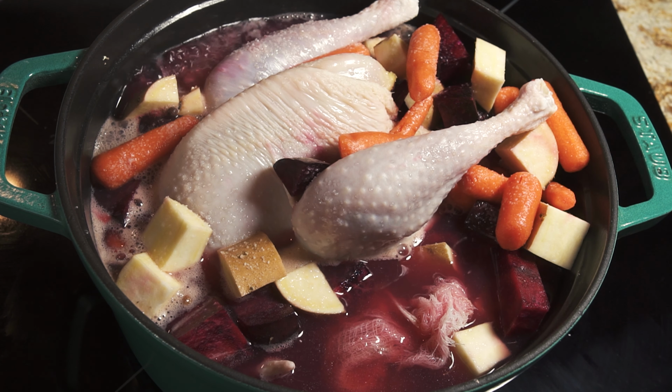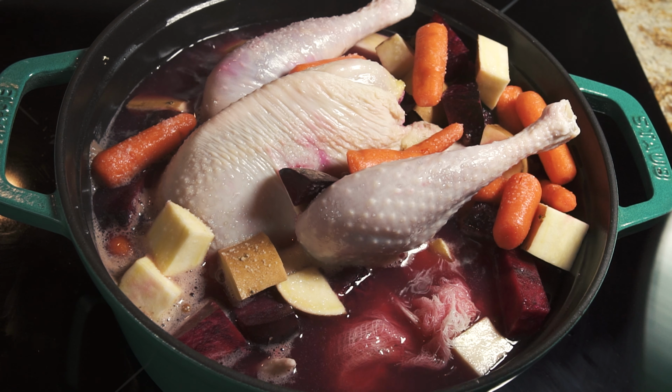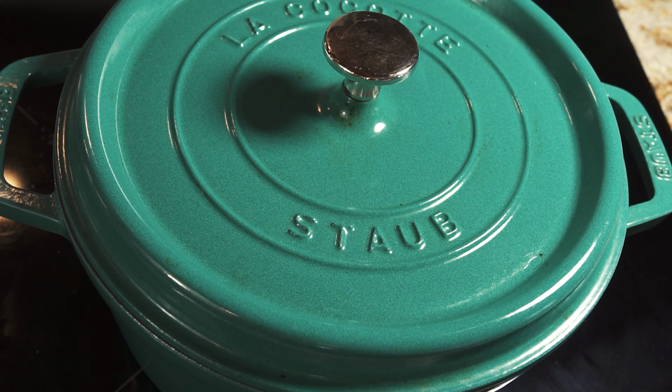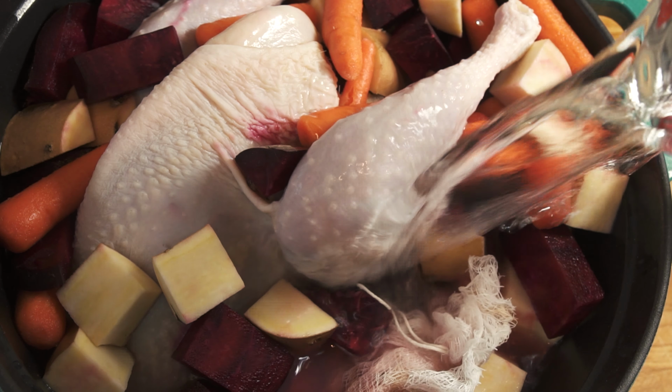And if you're doing a soup, cook that on a medium low for about an hour and a half. But I'm doing a stewing chicken, so I'm going to check it every 4 hours. And where mine turned out great was at about 12 hours. Check the water level regularly and add more water if it starts to get too low.